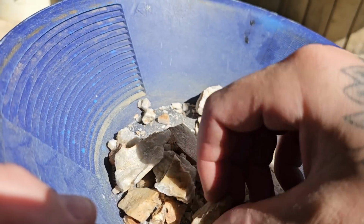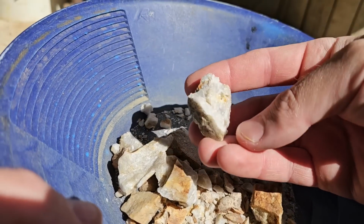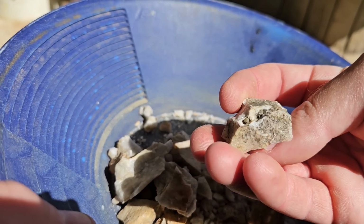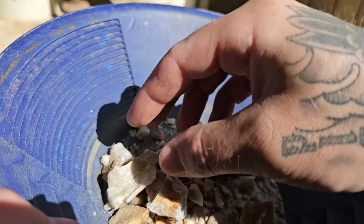This is what happened last time. I smashed it up. It all looks like buck quartz. I can't see anything even close to gold in it. It's buggy though.